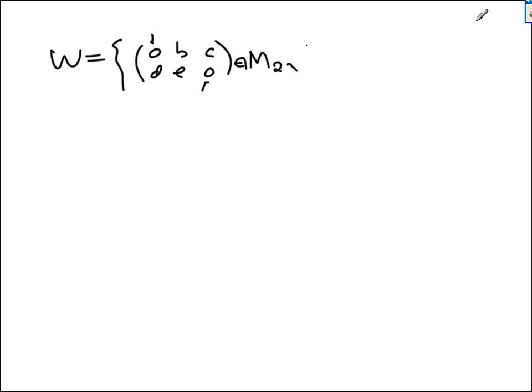Alright. Suppose we take W to be this set. W is the set of 3 by 3 matrices where you must have zeros in those two positions. This is in the set of 2 by 3 matrices, such that B, C, D, and E are real numbers. All these numbers are real.